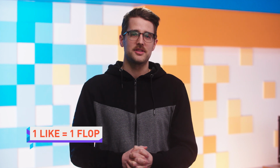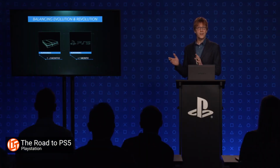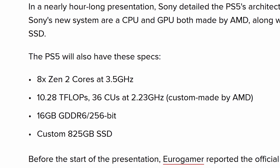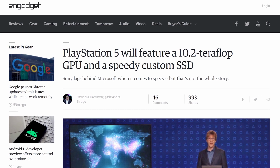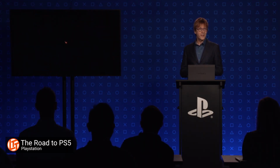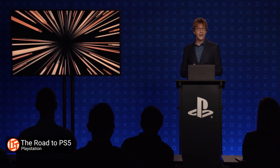Sony had to answer Microsoft's deluge of Xbox Series X details, so they did. PS5 system architect Mark Cerny told a room full of cardboard cutouts that the console will have 8 Zen 2 cores running at 3.5 gigahertz with multi-threading. The Xbox Series X cores run at 3.8 gigahertz, and a custom RDNA 2 GPU with 36 compute units and 10.28 teraflops of performance, which is again, less powerful than the Series X. It seemed like Cerny spent a good chunk of the presentation talking about how this isn't actually a big deal and that teraflops don't matter, it's how you use it.